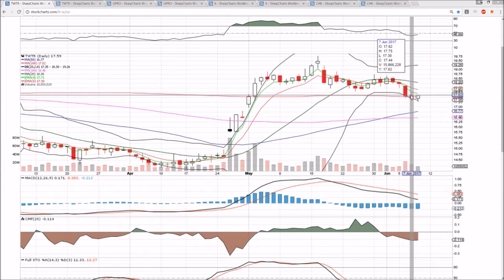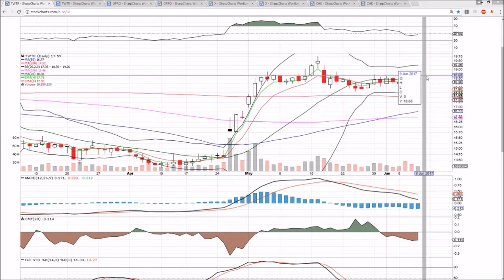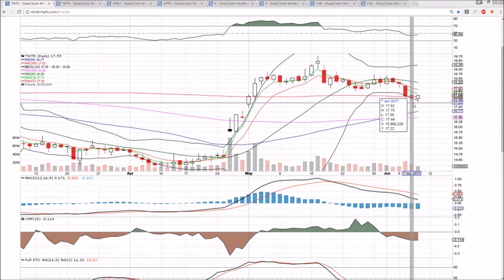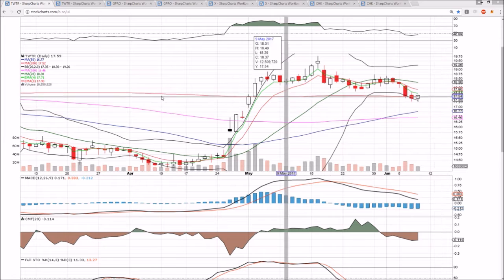It's unlikely that we can come right from this level and break resistance, so that's why I am anticipating that it's going to require a little bit of consolidation as well. So the support now, 1730 and 1727. Bullish reversal candlestick must be confirmed tomorrow with another green day following it.